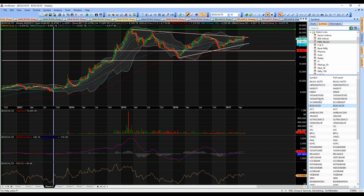One thing to close on the auto side is that if the monsoons are good, then these things could get a positive kick on their business, and that could drive these stocks even higher. All right, so that's on auto.